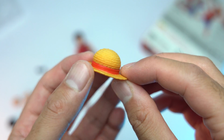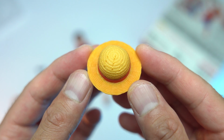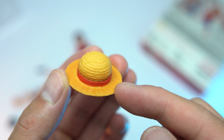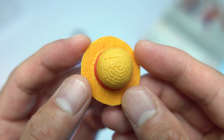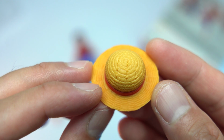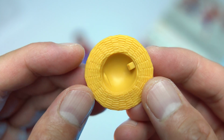Last but definitely not least, we have Luffy's yellow straw hat, which he can put on but which also doubles up as a cool accessory. It's probably the most detailed part of the figure, and it has some darker yellow, almost orange shading around the base and brim of the hat. You get your three claw marks on the top and the red band around the base.